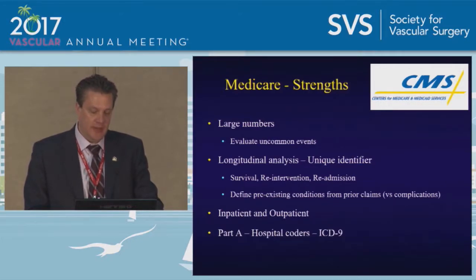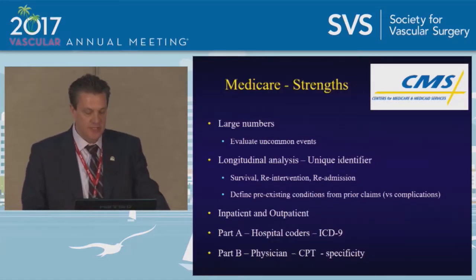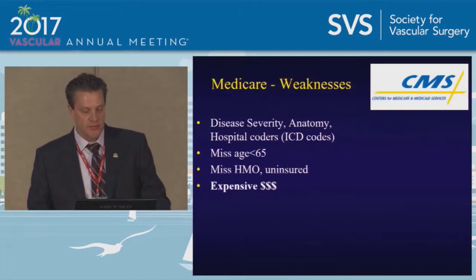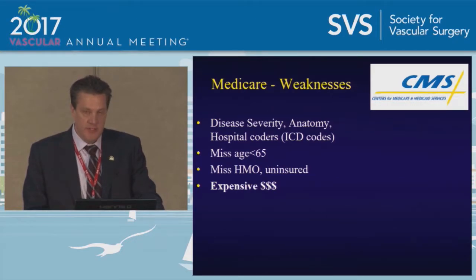There's inpatient and outpatient data that you can get. Part A is from the hospital coders. Part B has more specificity because physicians choose the CPT codes. The weaknesses of Medicare data: it lacks disease severity, it lacks anatomy, and there are issues with the hospital coders. It also doesn't pick up anyone under age 65 unless they're disabled. You miss patients that are enrolled in the Medicare HMO, which ranges from about 10 to 20% of people over time. And some people aren't candidates for Medicare.